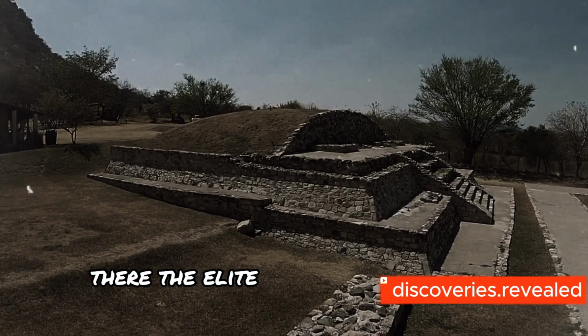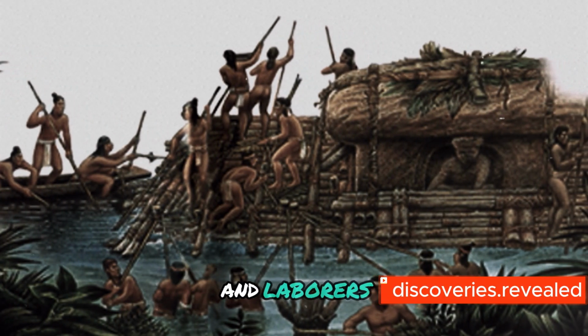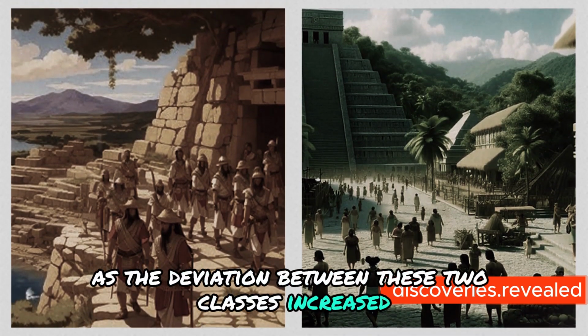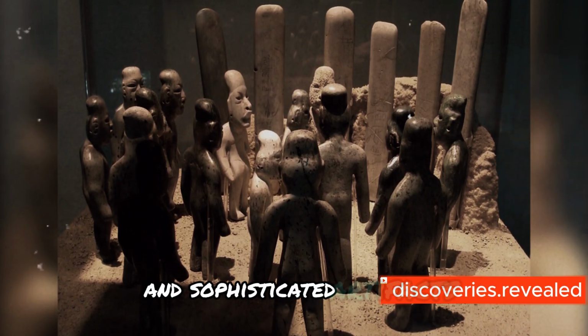There, the elite lived in large stone houses. The commoners that did live in the cities were craft workers and laborers. As the deviation between these two classes increased, this brought about a new demand. The elite class demanded the production of more luxury and sophisticated artifacts.